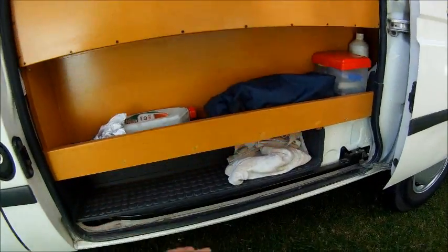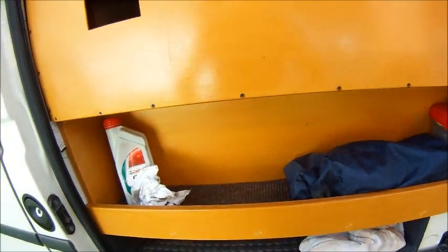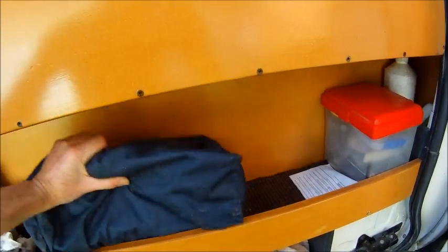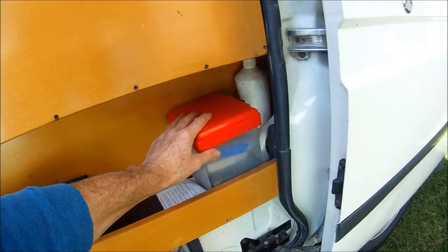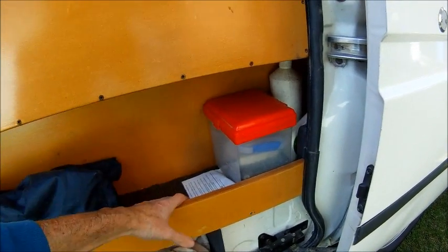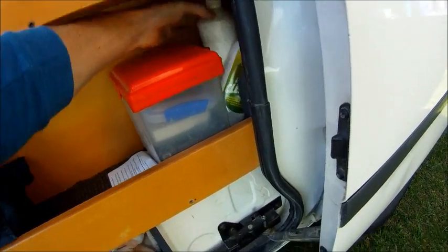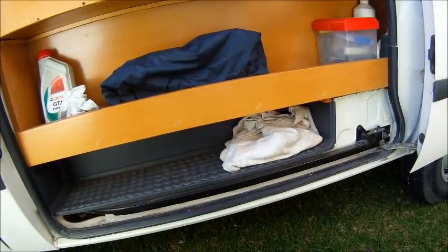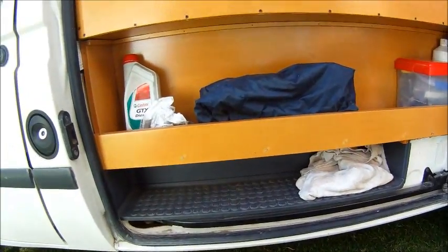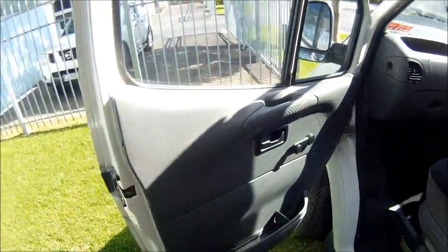There's storage down here for the little table. There's a litre of oil, still full. There's various tools for general maintenance, spare light bulbs, clips and hoses and bits and pieces like that. There's hand cleaner and brake and clutch fluid in there, a spare towel for wiping your hands on, and the picnic table stashes underneath there.